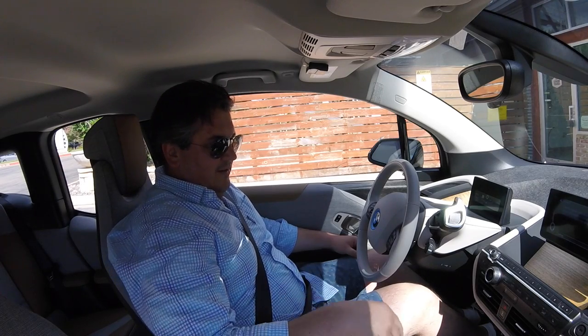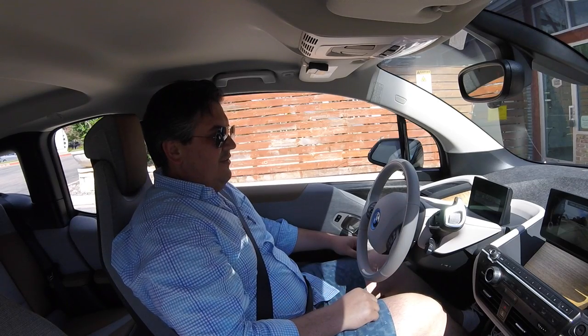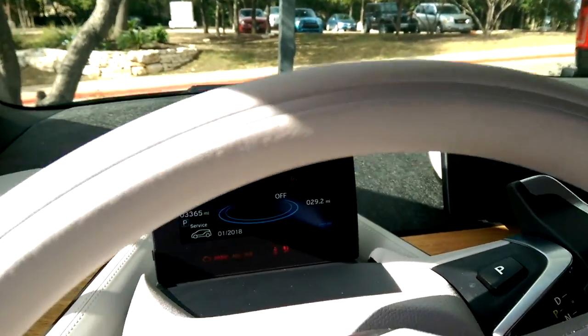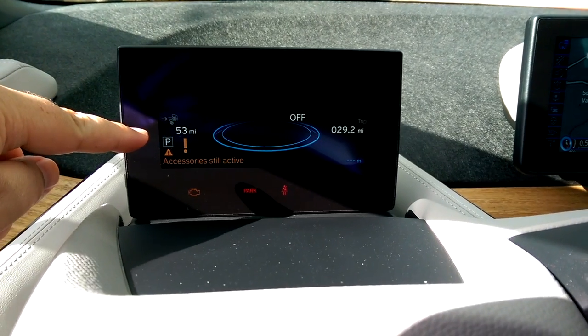And then put in reverse. Okay, it says my range is 51 miles. Well, I just took a trip back. I just went and grabbed a bite to eat, and my range had dropped considerably. If I turn this on for a second, you'll see. Now my range is 54, 53.